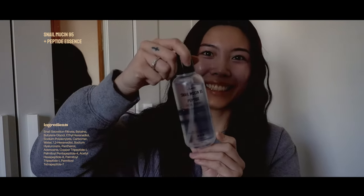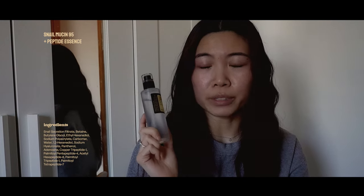The best thing about the Snail Mucin is its texture, because it leaves my skin glowing and it's so smooth when applying to my face. But also the best thing, I think, is the packaging. It's so cute. So you know, I love the Cosrx Snail Mucin. This is something I use every night.